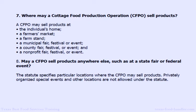Where may a cottage food production operation, CFPO, sell products? A CFPO may sell products from the individual's home, a stand out front, a farmer's market, a barn stand, a municipal fair, a festival event, a county fair, and a nonprofit fair.